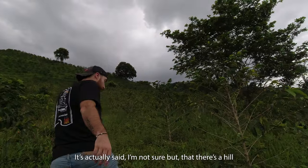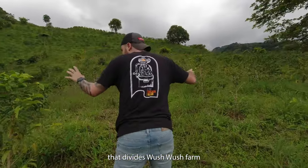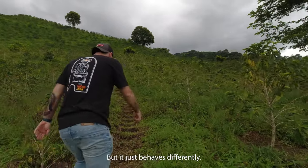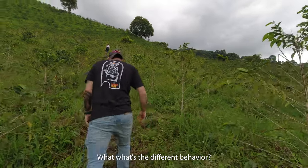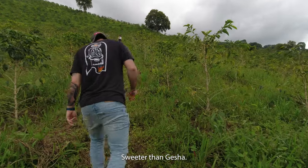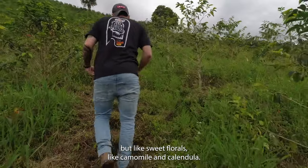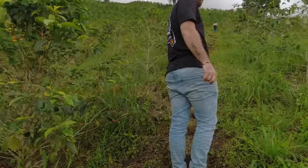Ethiopia. Actually, I'm not sure, but there's a hill that divides Wush Wush Town and Gesha Village. And Wush Wush is 80-something percent Gesha genetically, but it just behaves differently on the tree. What's the different behavior? It's sweeter than Gesha. The florals of Wush Wush are not like lemongrass and minty, but like sweet florals like chamomile and calendula. I don't know how to say calendula. It's the same, calendula is the same.